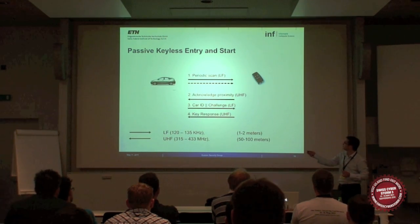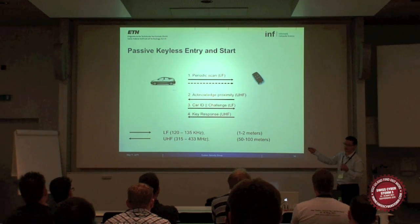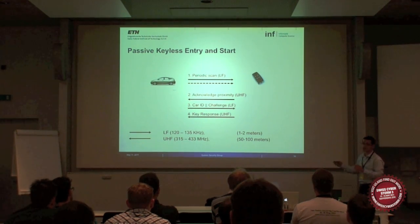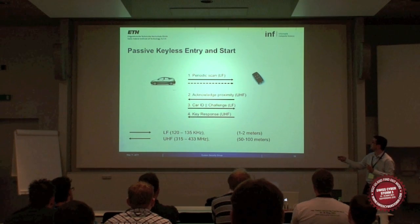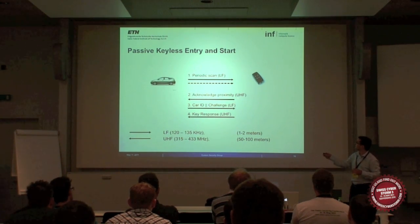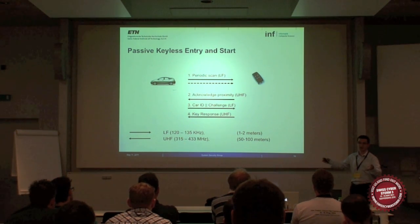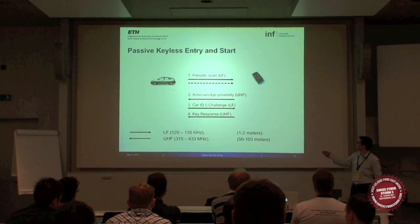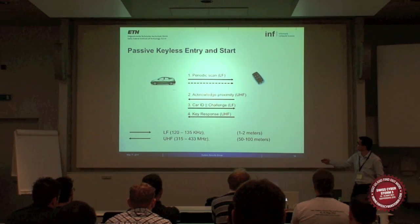So the car will essentially issue periodic scans, as I said, on an LF channel, 120 to 125 kilohertz. This is 1 to 2 meters inductive coupling communication. And then the key will embed some sort of a fresh challenge. So the challenge will be fresh. There will be an acknowledgement of the proximity over a UHF channel.